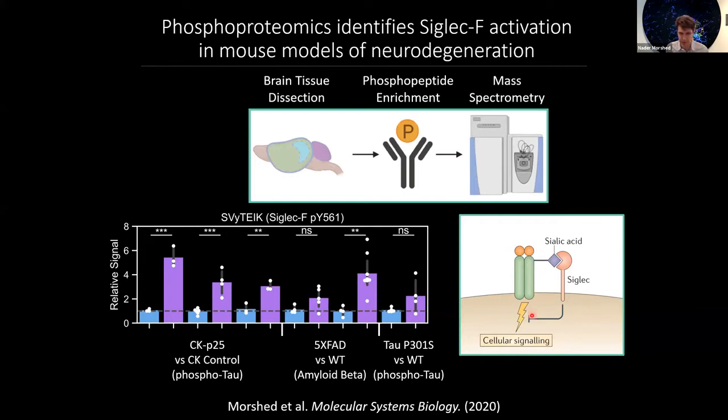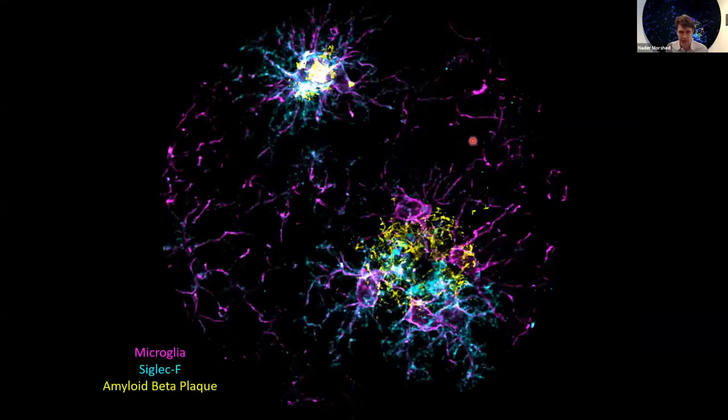And so that led us to take this image, which is up in the gallery today, showing the microglia in magenta, expressing Siglec-F in cyan, in close proximity to an amyloid beta plaque, shown in yellow. And you can see that the Siglec receptor forms a tight surface around the dense core of the plaque, suggesting that it may be altering the microglia's ability to respond to this protein aggregate. And so going forward, we'd like to better understand what is the functional role of Siglecs on microglia in diseases of the brain.